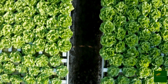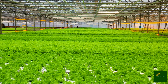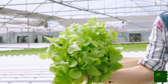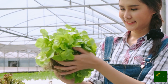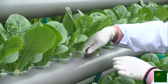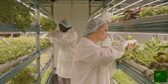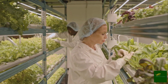and aeroponics. In the NFT system, plants are placed in sloped channels where a thin film of nutrient solution continuously flows across the roots. In DWC, the roots hang into a large reservoir of oxygenated water. Aeroponics, the most high-tech of the bunch, sprays nutrient mist directly onto the roots suspended in air. Each method is incredibly efficient with water and space usage, using up to 90% less water than traditional farming.